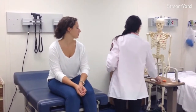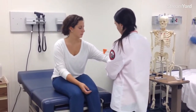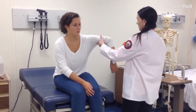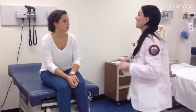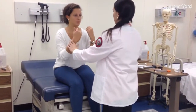just going to do one, okay, and then I'm going to do the deep tendon reflexes, okay. I'm going to hold your arm right here. I'm going to do your biceps, okay, good. I'm going to do your tricep. Okay, great. Then we're going to do some full range of motion tests. First, could you resist my pull? Resist my push?